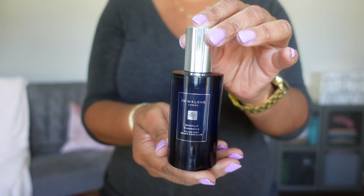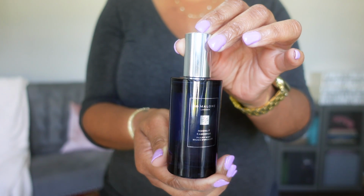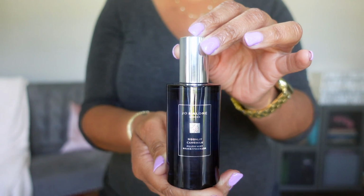And again, it's not a fragrance for the body, but when your girl wants to feel very luxurious, I will be using this. This is a pillow mist. This is in the scent Moonlit Chamomile. And I believe they came out with this in a perfume version as well. But to me, this gives pillow vibes, y'all. It smells so good. I could not stop smelling it while I was there.